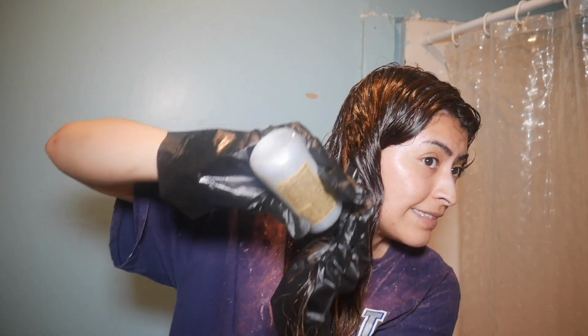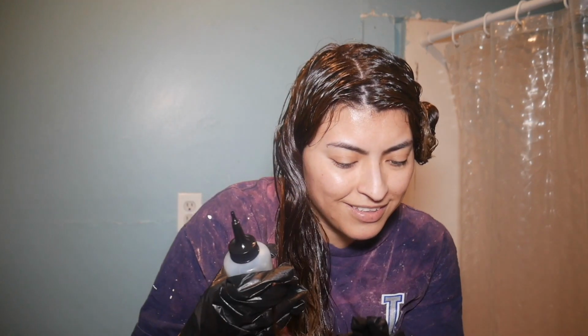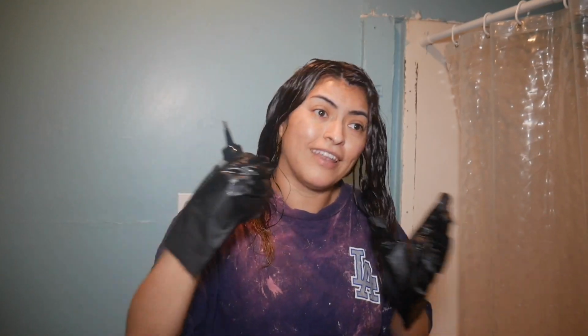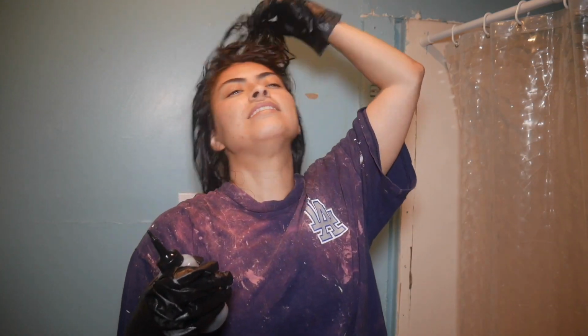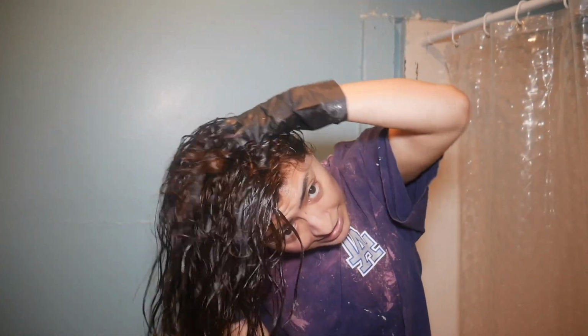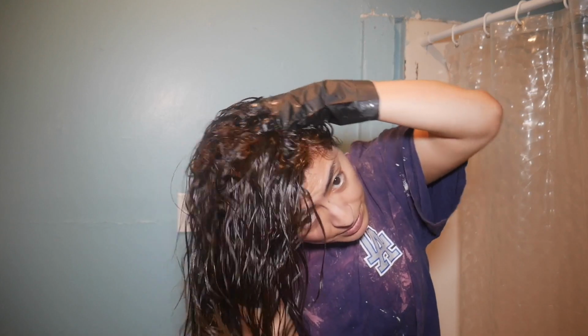Because it's wet, but he's not wetting it. Okay, I'm gonna do this now. And I still have a good amount left. Thank God, I was so scared I wasn't gonna have enough. So because I still have enough, I'm gonna massage it first in my hair everywhere before I start going crazy with whatever's left of the hair dye.